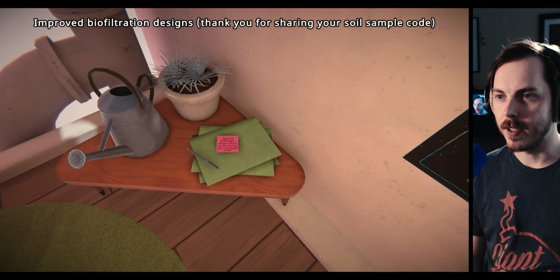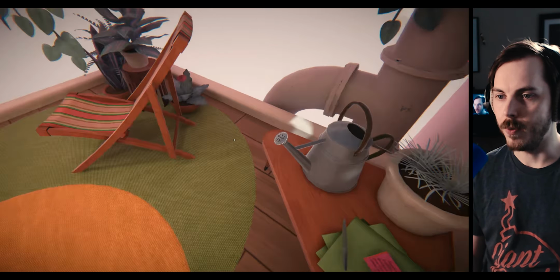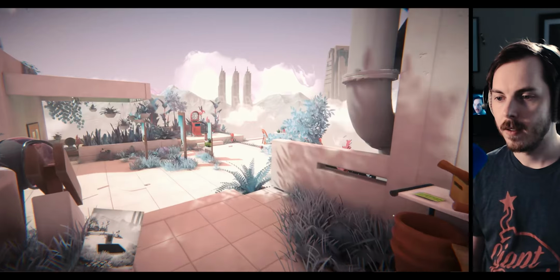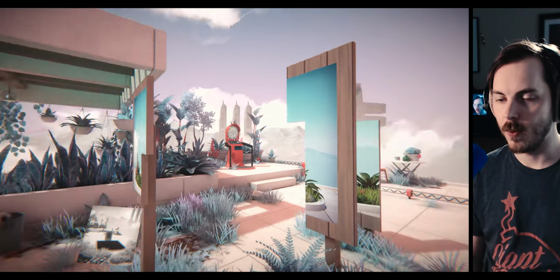Improved biofiltration designs. Thank you for sharing your soil sample code. Okay, so we need to take a photo of this. Grab that. Wait, how many do we need? We need 2 batteries, and this only provides 1.